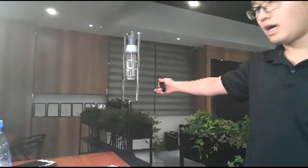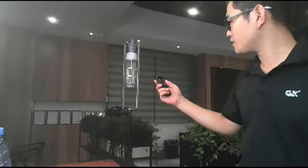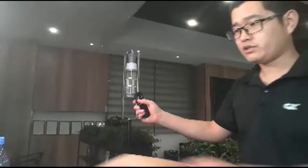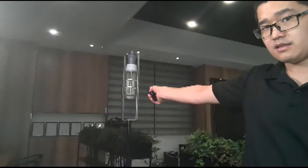Now here we have a UVC cone lamp. First, we press the unlock button like this. There will be a 20-second buzzer ring. Can you hear it? It is kind of a warning notice.